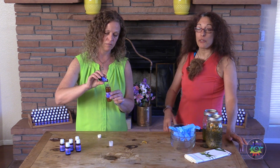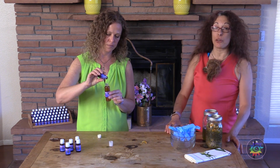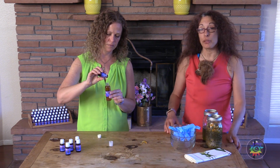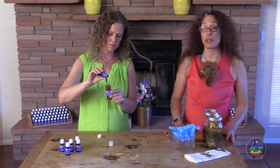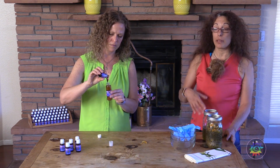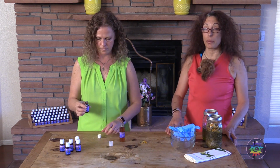The first oil that we're going to use in our pain blend is ply. Ply is a great oil for pain. Actually, it's almost like a magic oil. They did a study in Switzerland where they took a 2% blend of ply essential oil, and they used it on people that had rheumatoid arthritis, muscular pain, joint pain, and the people in the study were relieved of their pain for 16 hours. We use it all the time. So I used about 10 drops of ply in that blend.